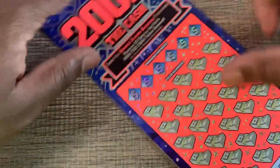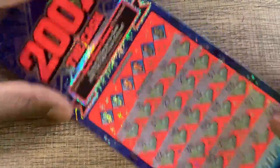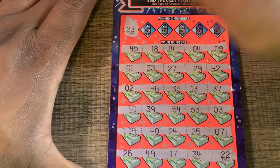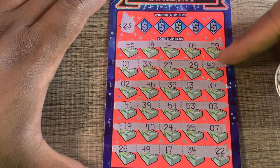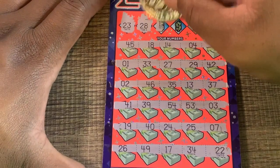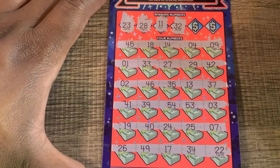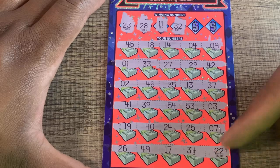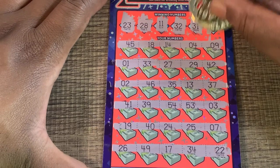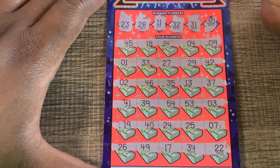All right, last two, come on, one more multiplier. Nine on 24. Got 23. Nope. 28. Nope. 11. That's a 9. Do we have 11? No, 11. 32. 22. No, 32. 31. Nope. And a 30. And no 30. All right, now to the last ticket.